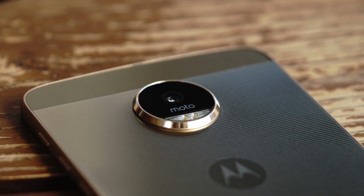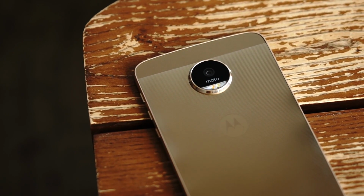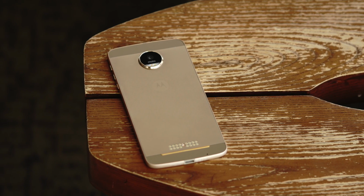Honorable mention goes to the Moto Z. It managed to take a few rounds despite being the most elderly of the bunch. It's important to note that none of these phones actually did a bad job. Just goes to show how far technology has come.